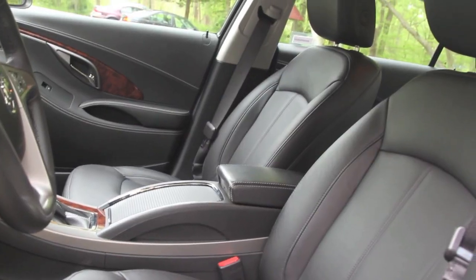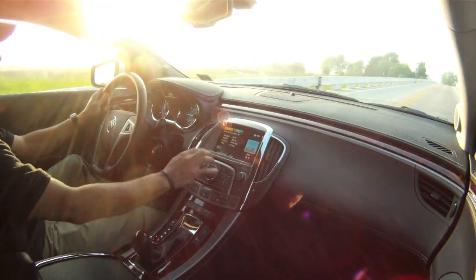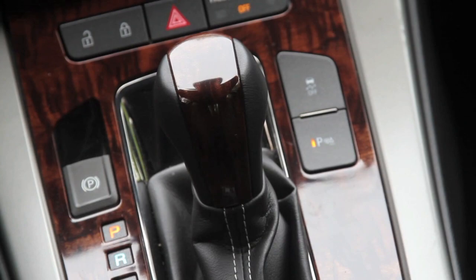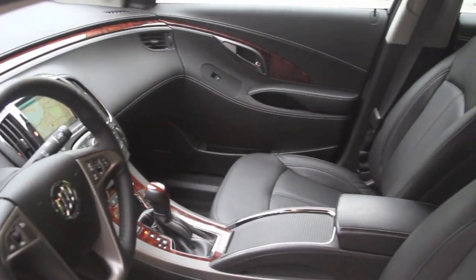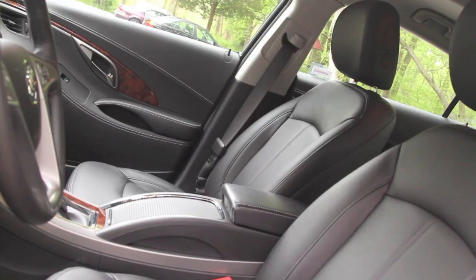Now the interior of the LaCrosse says luxury. Nice rich leather, wood grain. It's got a nice cabin forward feel, a nice sweeping center stack that looks ultra modern. All of the materials are soft to the touch, high quality, fit and finish is impeccable. The seating is very comfortable, nice supple leather, very supportive.